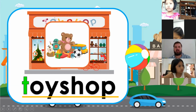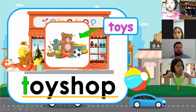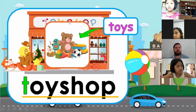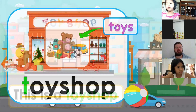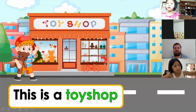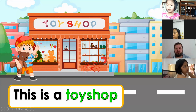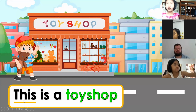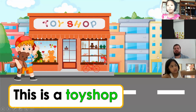What do you buy at a toy shop? What do you buy? Toys. Yes, we buy toys at the toy shop. Very good. Okay, let's look at our sentence. Our sentence. This is a toy shop. Very good. So one more time for me. This is a toy shop. Very good. Toy shop. Yes, very good, very good.